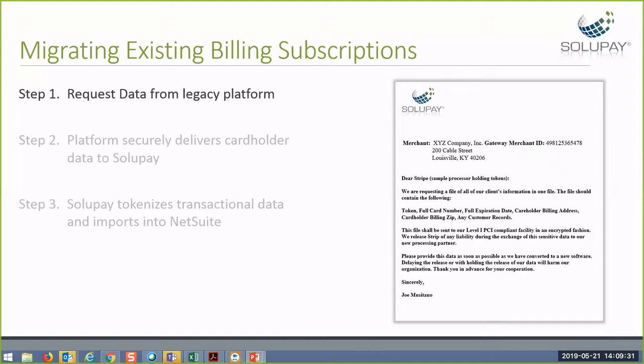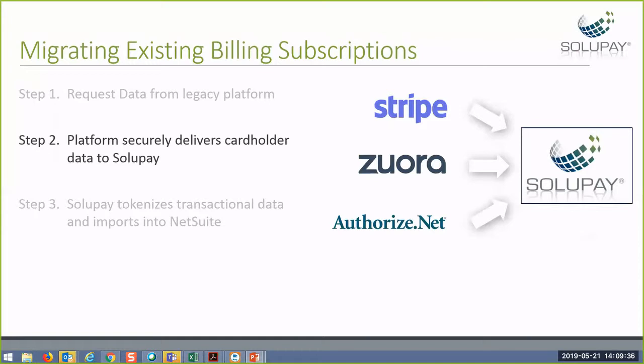Most folks are like, hey, how do I get my data out of Zuora? How do I get my data out of Stripe? How do I get it out of Authorize.net? This seems like a major undertaking. And what we do is make it really as simple as 1, 2, 3.